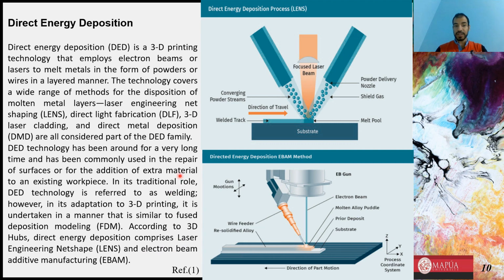The DED technology has been around for a very long time and has been commonly used in the repair of surfaces or for the addition of extra material to an existing workpiece. In its traditional role, DED technology is referred to as welding. However, in its adaptation to 3D printing, it's undertaken in a manner that is similar to fused deposition modeling, according to 3D Hubs. Direct energy deposition comprises LENS, laser engineering net shape, and electron beam additive manufacturing (EBM).